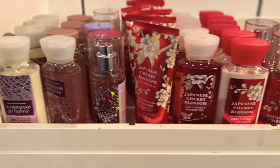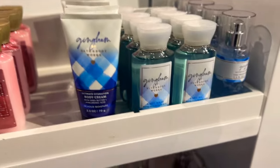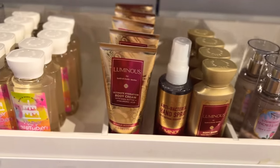And thank you to everyone who complimented the store. I told the store associate, the store manager, and she said it made her day that you guys just kept complimenting how nice and clean the store was. So yes, I really appreciate that, you guys.